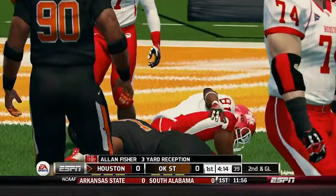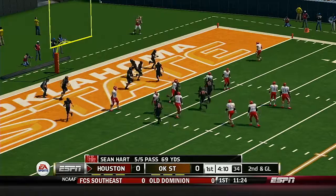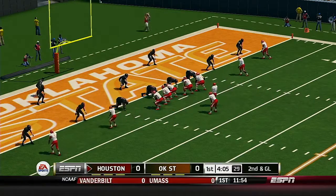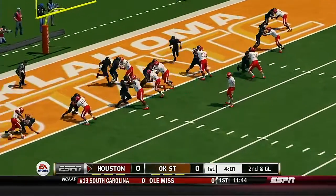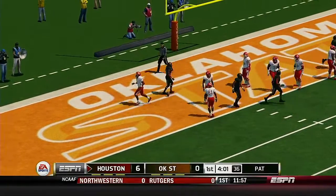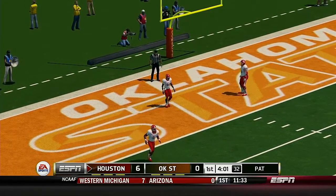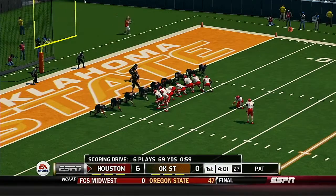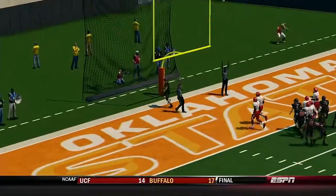And he's immediately tackled. Fisher picks up about three with that catch. That brings him second and goal. Touchdown, Cougars. He hits the PAT.